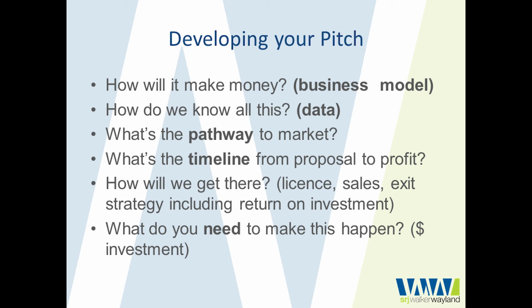How will it make money? How do you know all of this? And what's your pathway to market? And more importantly, what's the timeline from proposal to funding contribution to profit? How are you going to get there? What's your sales methodology? What's the exit strategy? And how much do you need to make this all happen? Usually in terms of a pitch, you want to have a PowerPoint supported by a detailed investment memorandum. So there'll be 2 key documentation requirements that you're going to need.